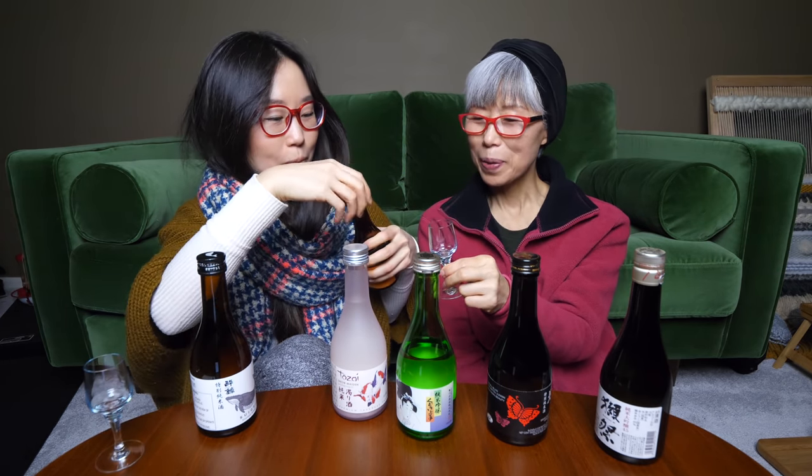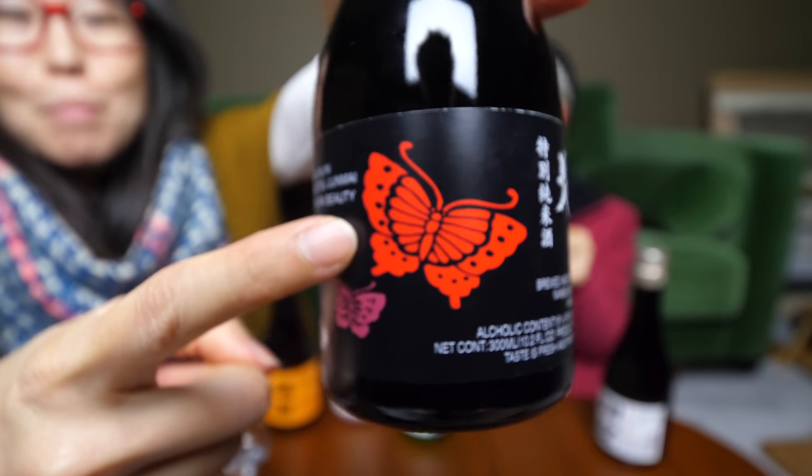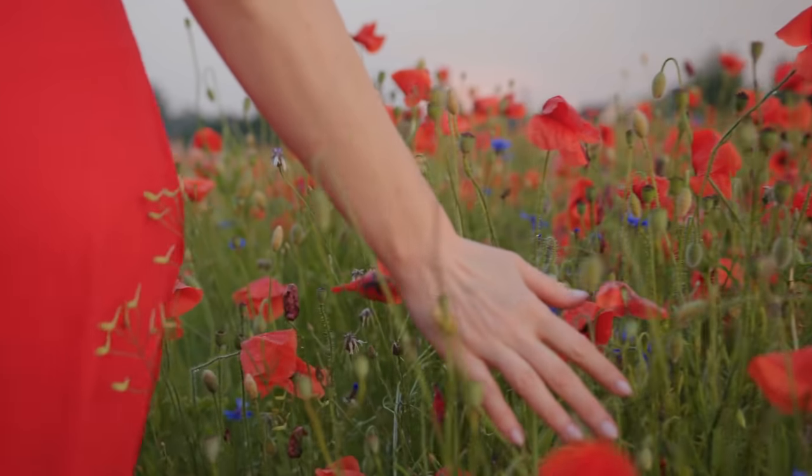Yeah. Do you feel like the butterfly on the bottle? You could be the big butterfly, the mama butterfly, and I'll be this one. That one is more like walking in a field of flowers. Wow.